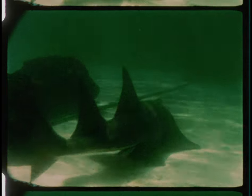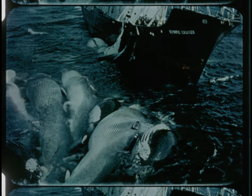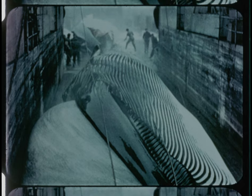There are huge creatures beneath the sea, like this sawfish, and some so tiny that they can be seen only with a microscope, plankton. These tiny creatures are the food of the largest living creature in the sea, the blue whale. Over 100 feet long, weighing more than 150 tons.